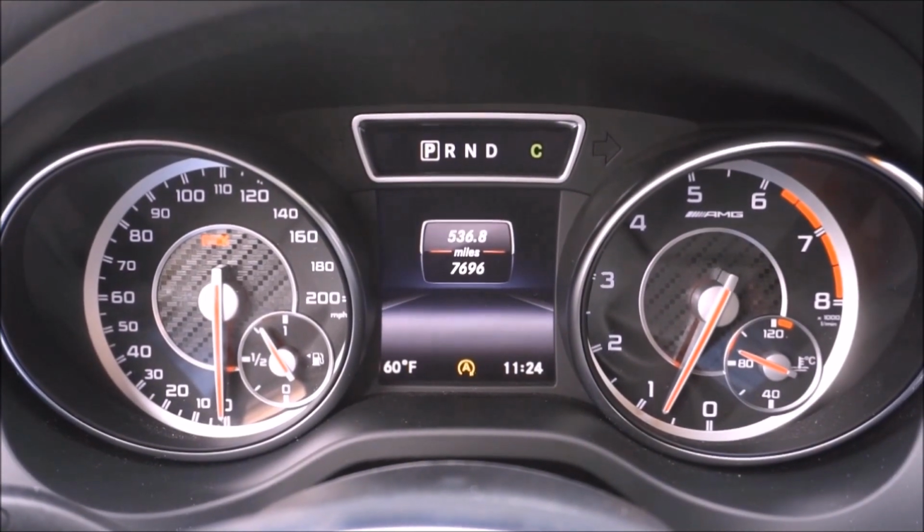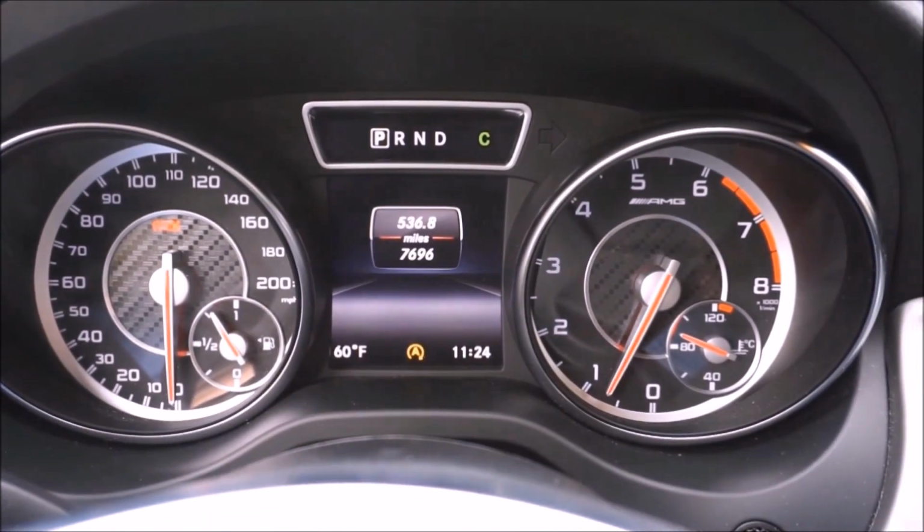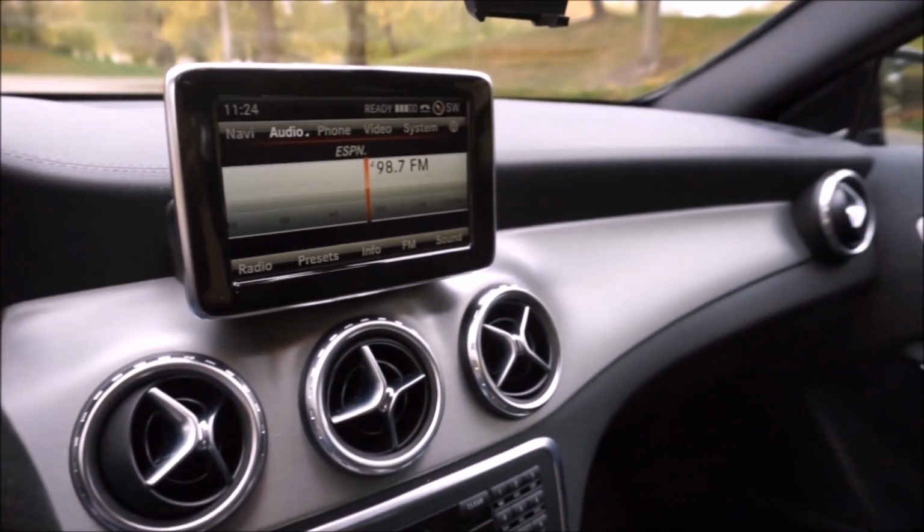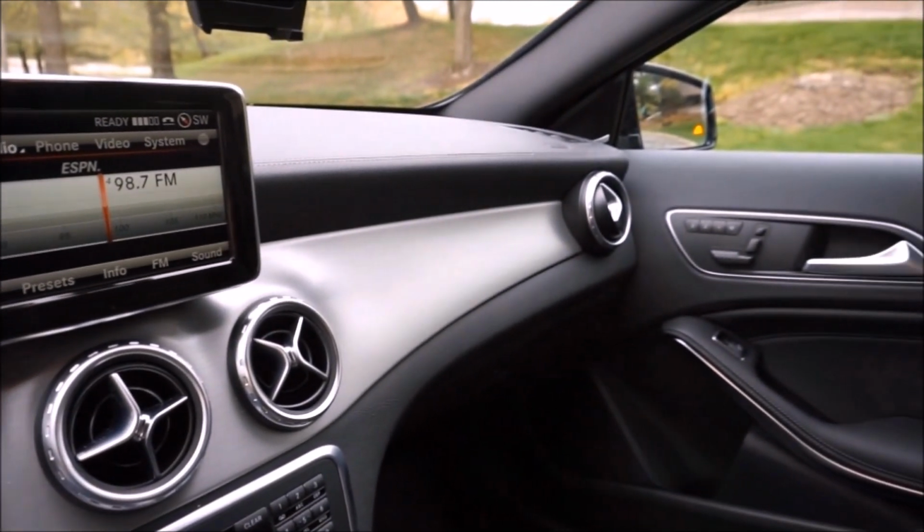Now, fuel cutoff is about 6,200 RPMs, and it will cut you off, so it's embarrassing. Watch the Motor Trend video when they tested the CLA. They had the same problem. Once the turbo kicks in, so let's say around 3,000 to 3,500 RPM, it'll fly to that 6,200 red line. So you really got to be watching the tachometer.